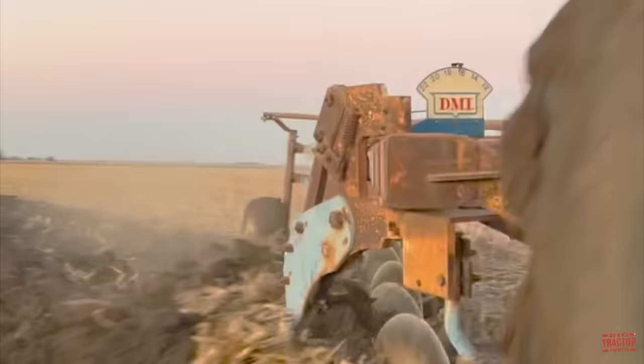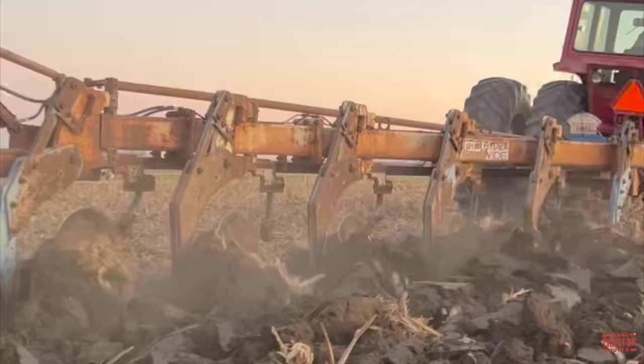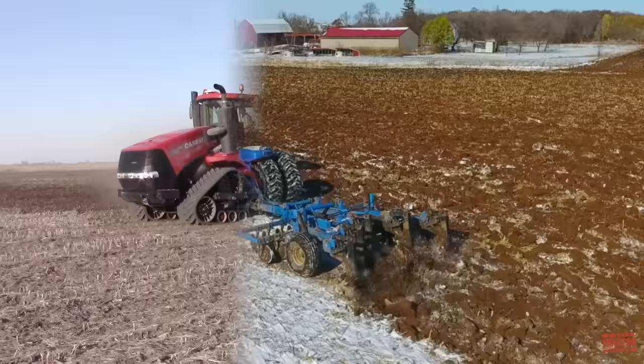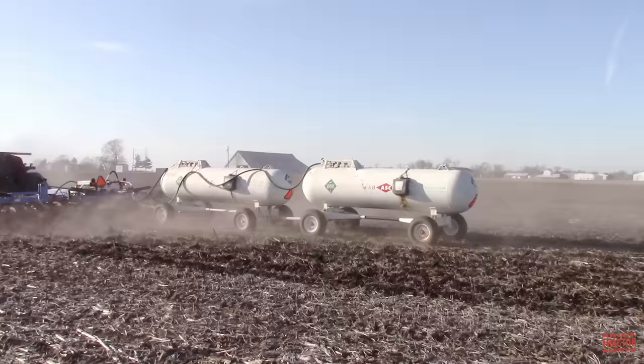DMI manufactured moldboard plows through the 1970s and 1980s under the slogan "designed and manufactured with integrity." In the 1980s, DMI expanded its tillage line beyond moldboard plows to include culture chisels for conservation tillage. By the 1990s, the company was well known for its heavy-duty disc rippers and fertilizer application equipment like the NutriPlacer for applying anhydrous ammonia. By 1997, DMI was generating $77 million in sales.